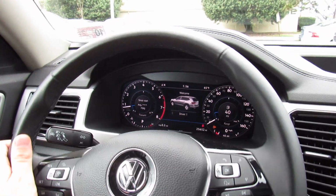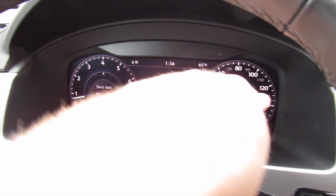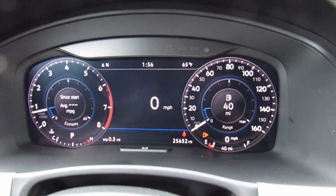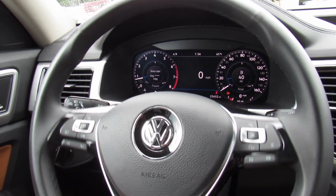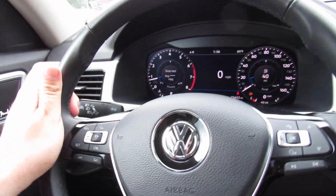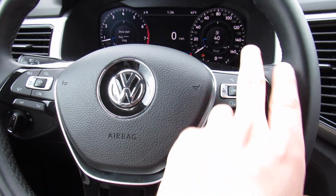And once you're inside of this Atlas, as you can see, compared to the other ones I have filmed, this one does have the full digital gauge cluster, which is kind of similar to Audi's virtual cockpit, actually. It's very, very cool in person. But inside, you can see this one does have the leather-wrapped steering wheel. Nice and light power steering. On the wheel itself, you have your adaptive cruise controls on this side, audio system controls, as well as more controls over here.